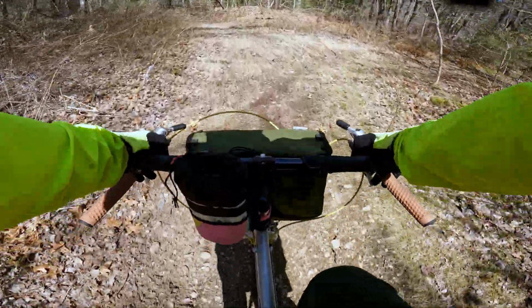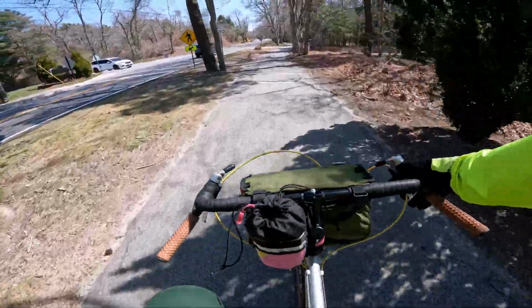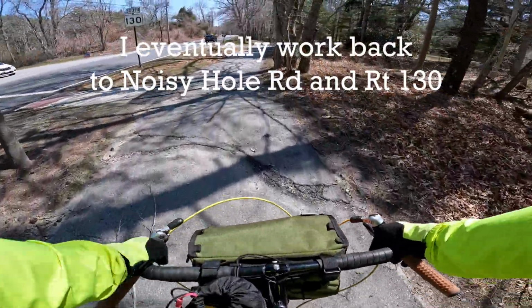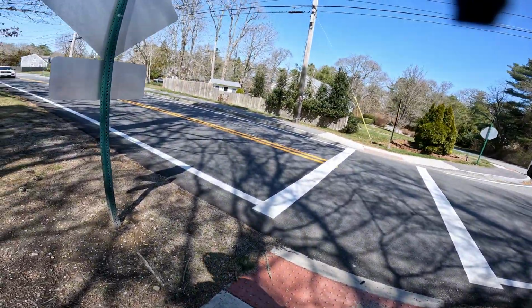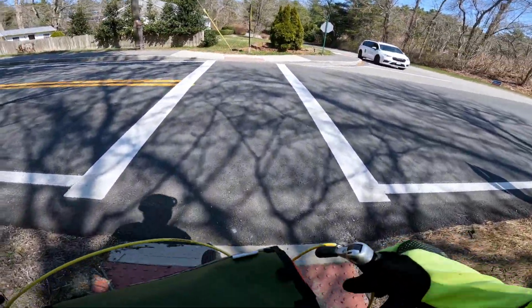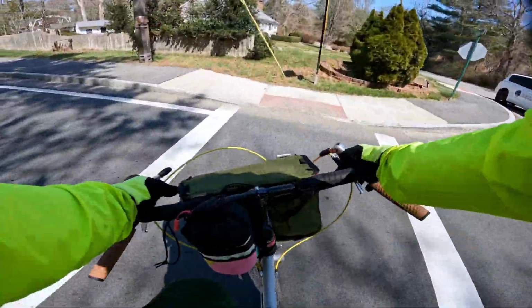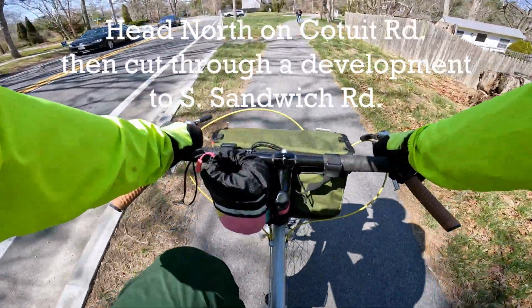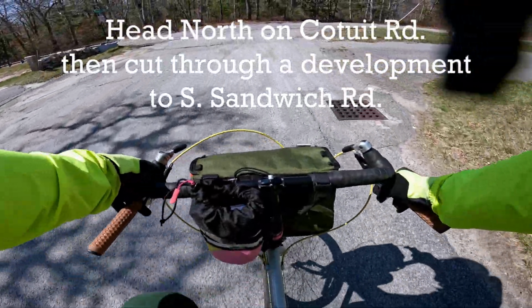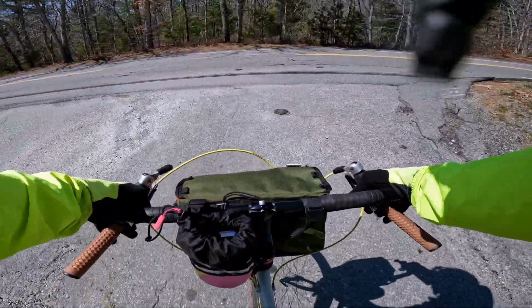After consulting my phone a number of times to figure out where I was, I eventually make it up to Route 130 and then head over to Katuitt Road and make a crossing. There's bike paths along both of these roads, and so I stick to the bike paths just to make it a little bit safer. They're pretty busy roads.